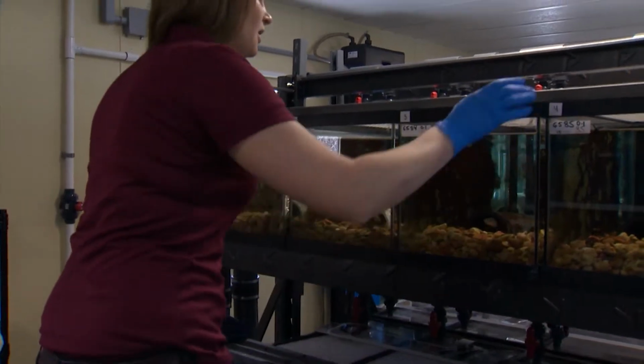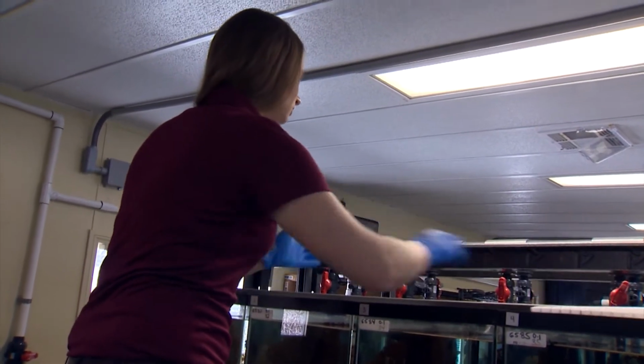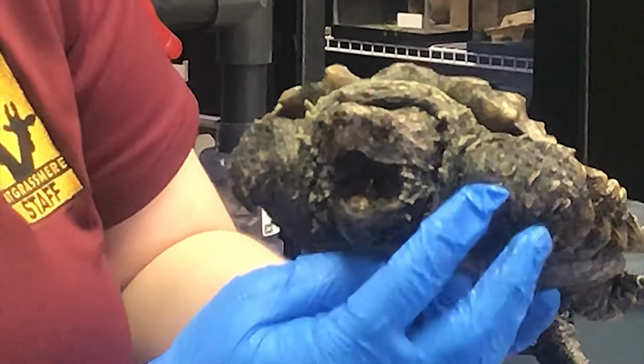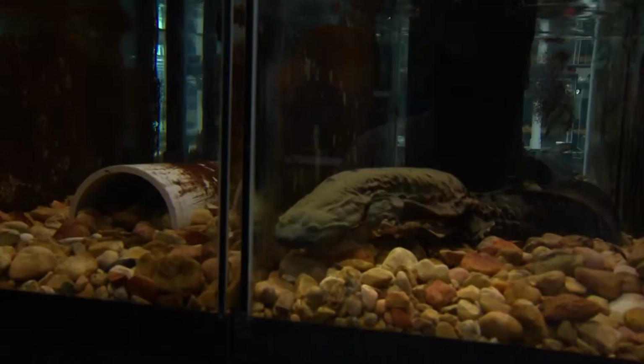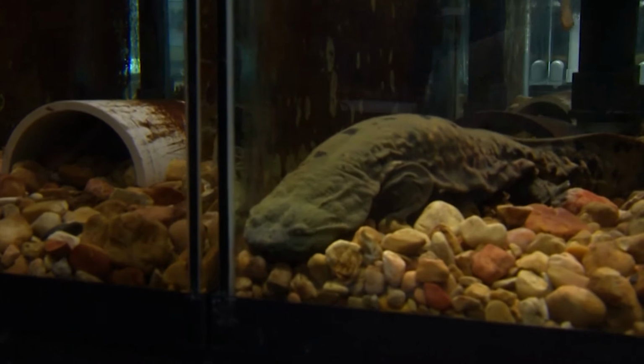Each species sort of has its own issue with why it's becoming more and more endangered. And we're just doing what we can to keep them there and hopefully bolster populations and increase genetic diversity where they're still left. Within the rows of aquariums are intriguing characteristics of cold-blooded creatures. The bulging eyes of a streamside salamander, the luring tongue of an alligator snapping turtle, and the unique sensitive skin of a hellbender, which is the largest salamander in North America.